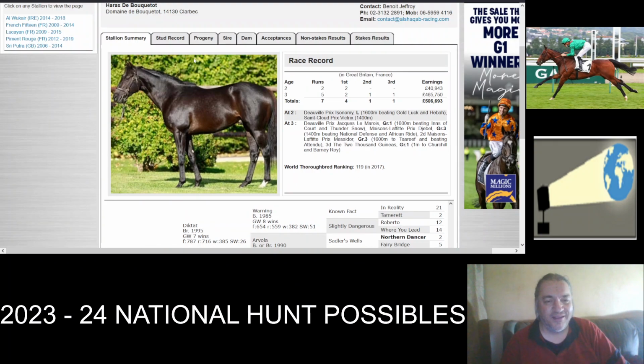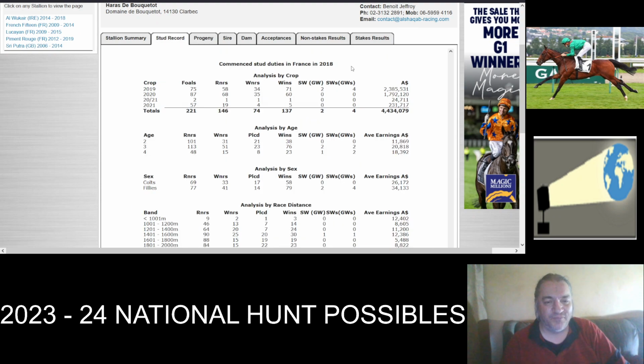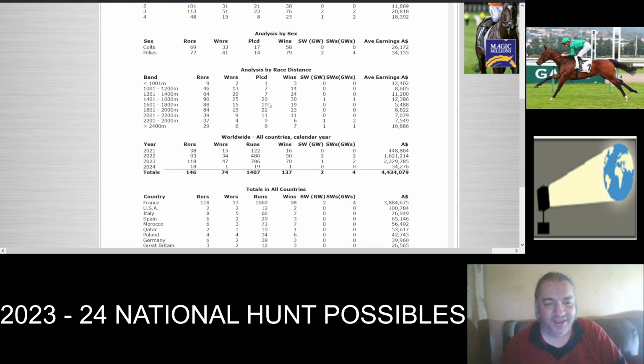Me, as I say, he's a fairly average stallion. When people look at his record, they'll see that his numbers are dwindling. 87 foals in 2020, only 57 in 2021. Only the 2 stakes winners and 4 graded winners. To me, he's an average sire.